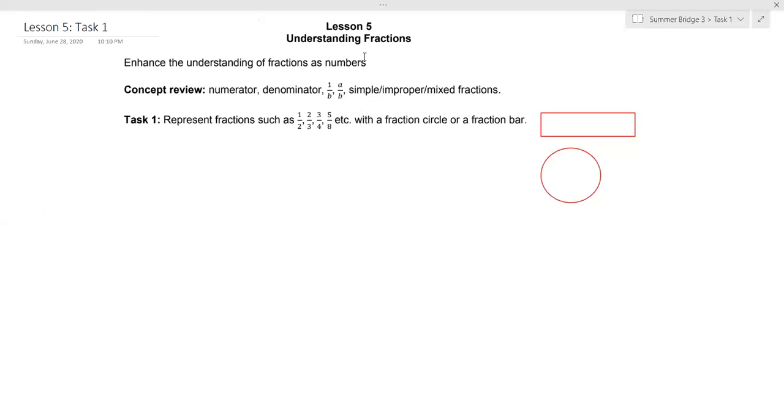Oh, okay. So this is lesson 5. If you don't have it printed, just follow along with what I have on the screen and take notes as you follow. So let's do a quick review. I know all of you know fractions, so let's do a quick review of what they are, and then we'll move on to some problems. Today we're understanding fractions: a concept review of numerators, denominators, and simple, improper, and mixed fractions.